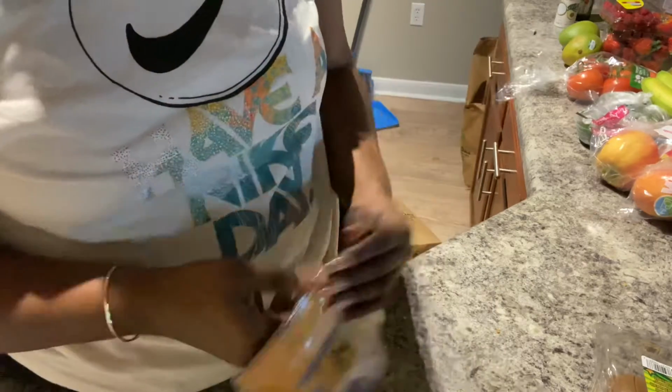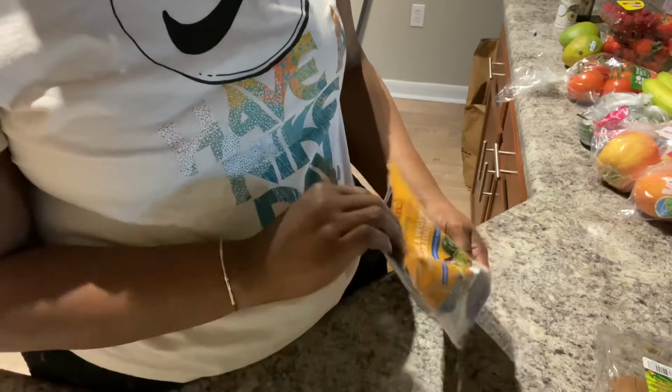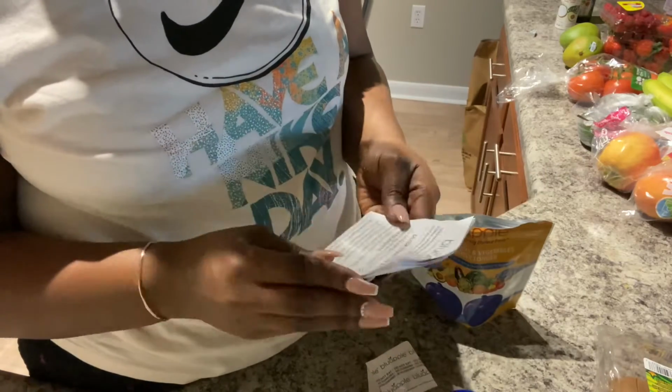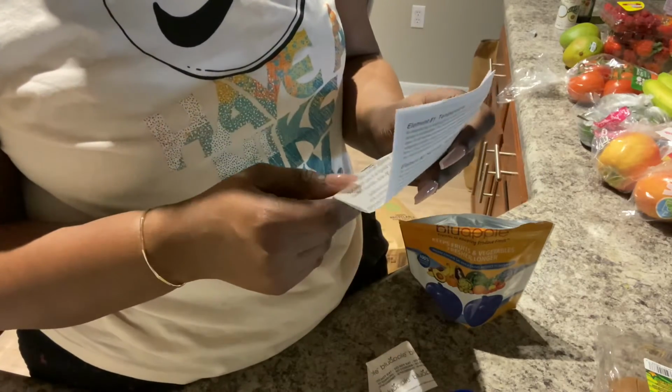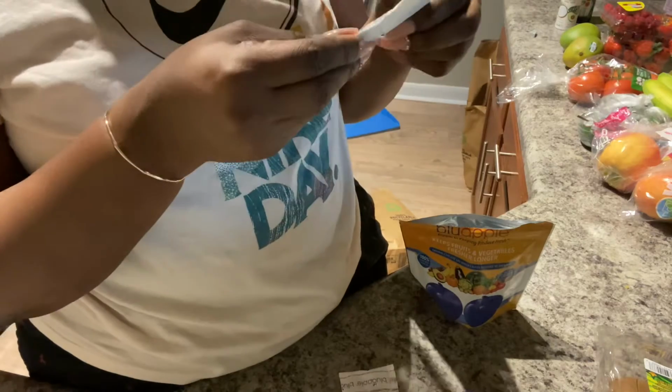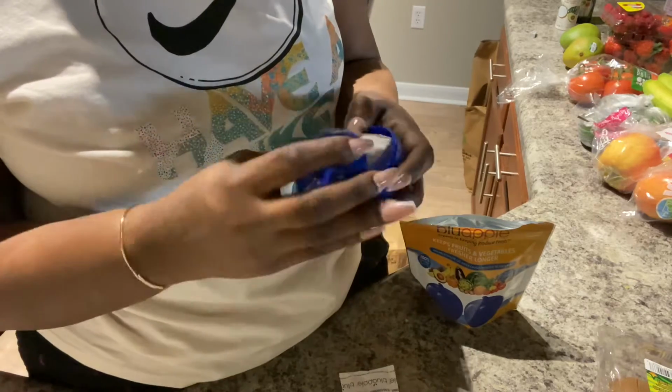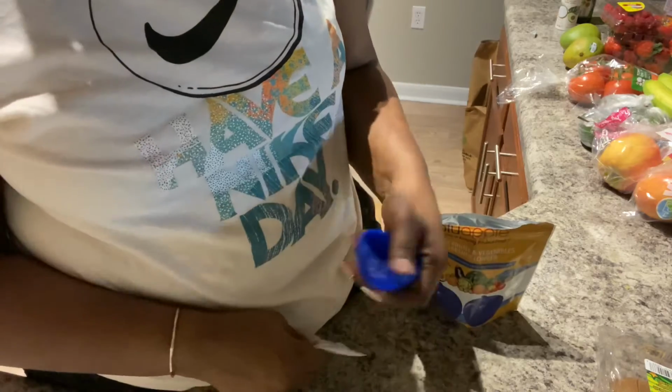Earlier in the video, you saw me place a blue apple in the bottom of the refrigerator. This little blue apple is to help keep your produce and your vegetables fresher. So normally, when you go to the grocery store, maybe you buy some produce on Sunday, and by Tuesday it is bad. So this blue apple is supposed to help your produce last longer. Of course, I got it from Amazon. It comes with 2 apples and 2 fresh packs. And you are also able to buy the fresh packs on Amazon.